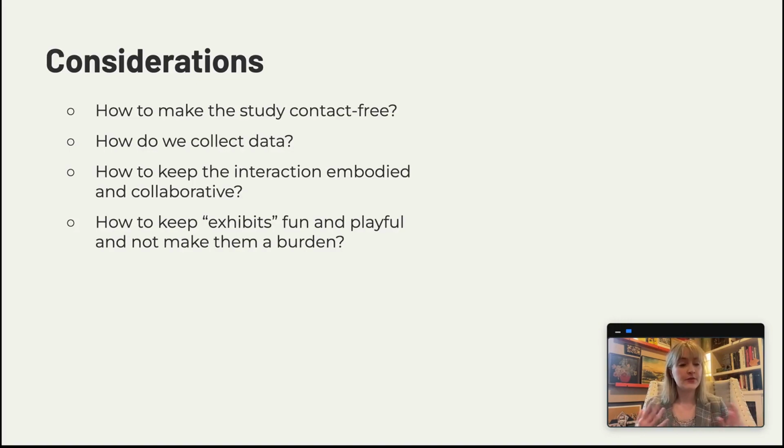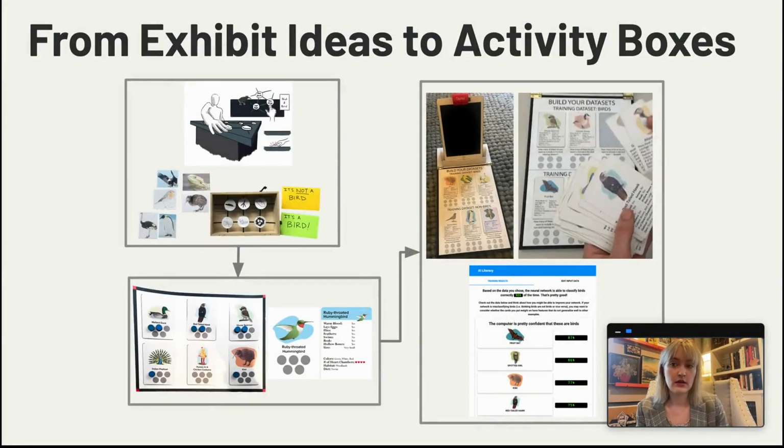So this raised some new questions about how do we conduct remote design research that's not just on Zoom. People couldn't engage with the exhibits tangibly or physically in that setting. And finally, I had the question of how to keep the exhibits fun and playful and not make them a burden to user participants. This was a challenging and stressful time for everybody. And I was also studying informal learning. I wanted families to have fun and enjoy themselves as part of the activity. So these were some key considerations that I was keeping in mind when I was considering how to shift my study from an in-person museum environment to a remote setting.